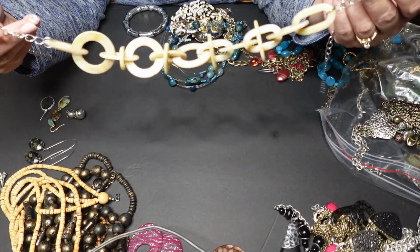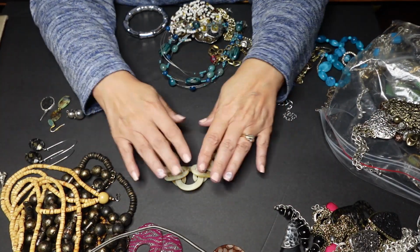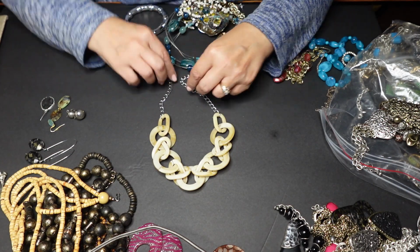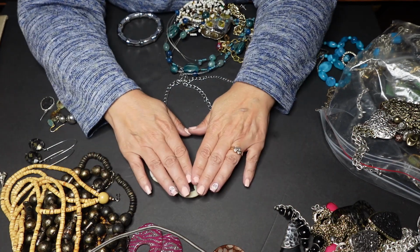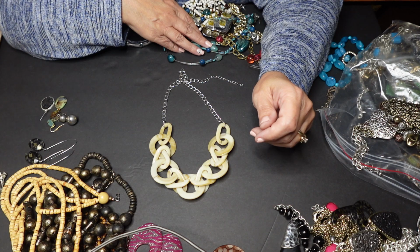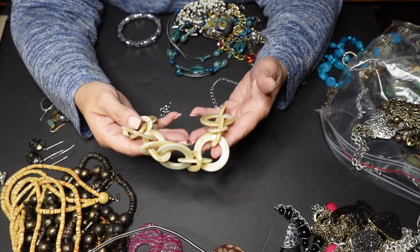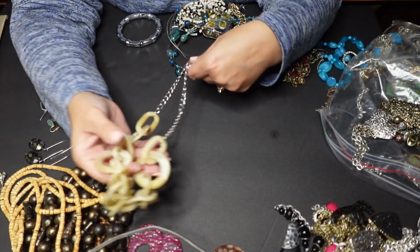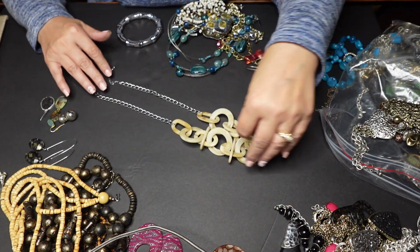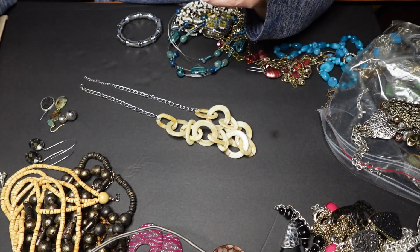This is acrylic for sure. Not sure how I'm feeling about it yet. I do like the color. I will say that. It's so very light. It's kind of small actually, but let's see what kind of drop it's got on it with the extender. So we're going to do it with the extender.